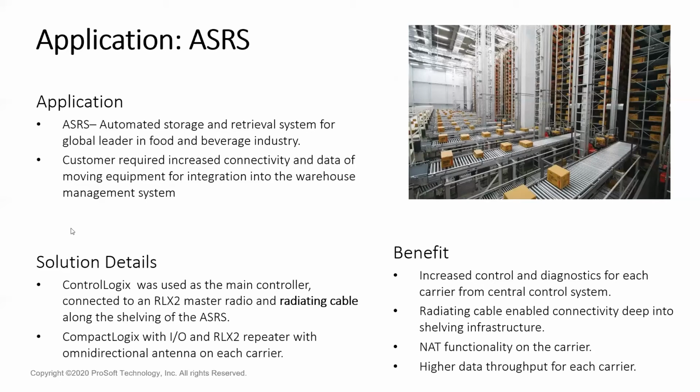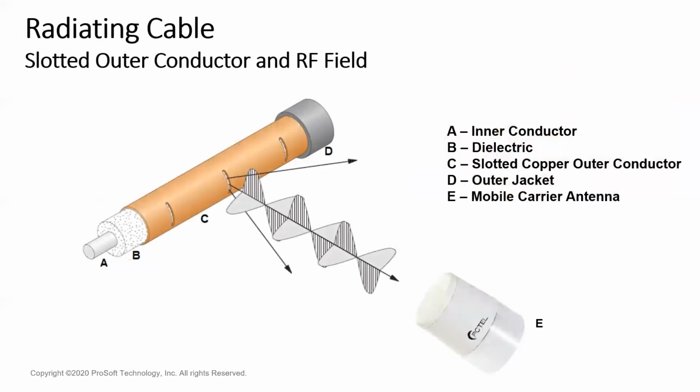So since radiating cable was key to that application, I have two slides here showing a little bit about what it is. Radiating cable is fundamentally a long, flexible antenna. It's also known as leaky coax, and basically consists of an inner conductor, a dielectric layer, a slotted copper outer layer, and radiates through the outer jacket to the mobile carrier antenna.